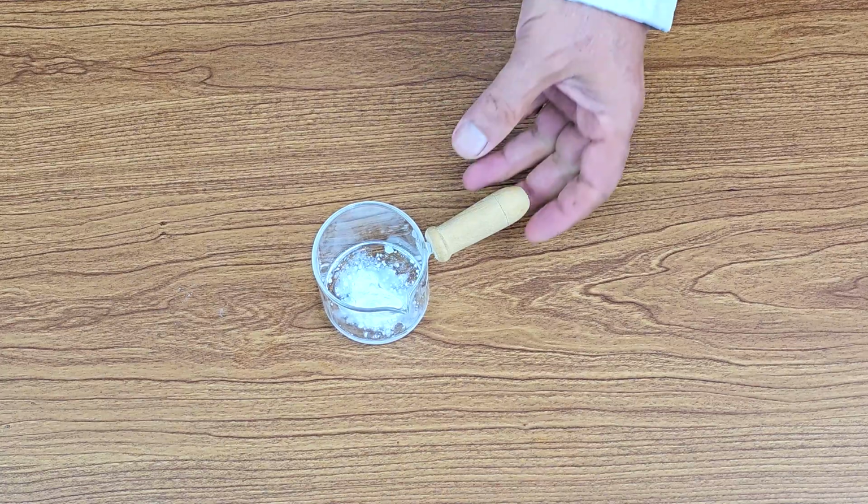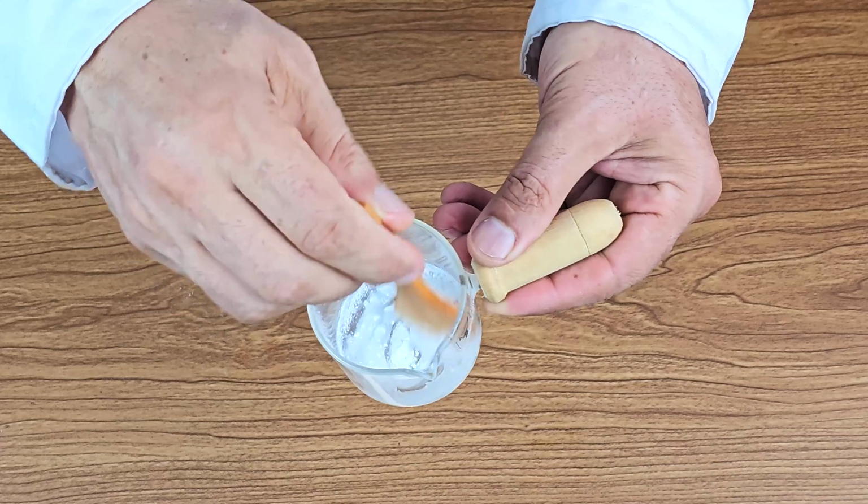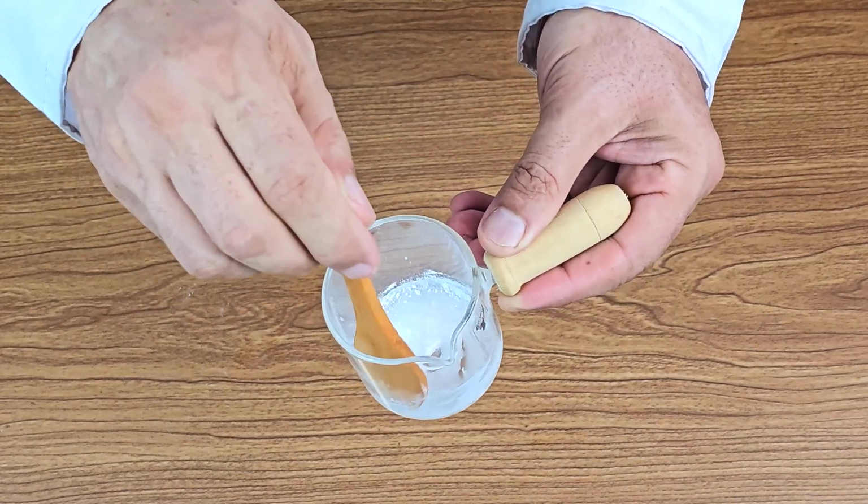Due to the presence of salicylic acid, this ointment can be stored for a long time and can be produced in large amount for sale.